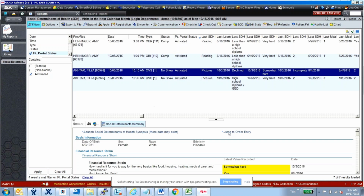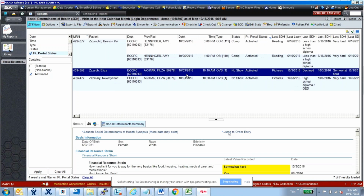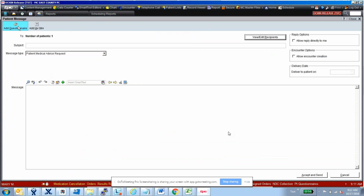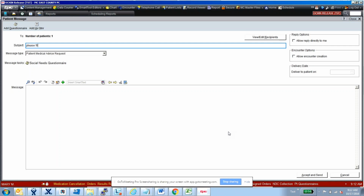So I see that this patient actually didn't complete it, so I'm going to go ahead and send it to Eliza again using the drop down and say send patient messages. You can actually put many patients at once and send them MyChart messages. Add questionnaire, I'll send the SDH questionnaire, and I can put in a subject, please fill this in. This will help us learn about you.